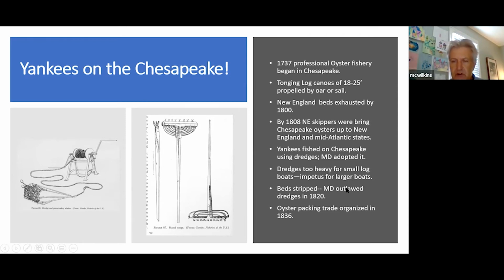This was the impetus for larger boats. The Yankee boats that came down were various types of schooners and sloops, larger boats that could carry these dredges. So that got the people in the Chesapeake thinking, well, in order to harvest more oysters, we need bigger boats, basically. Beds were stripped. Maryland outlawed dredges in 1820. Oyster packing trade organized in 1836.